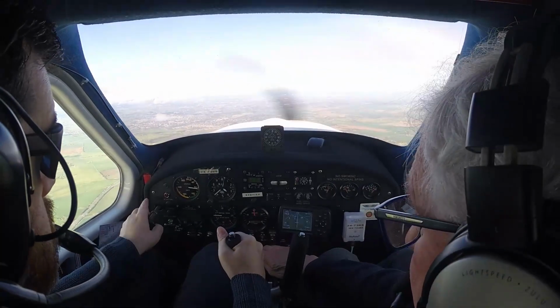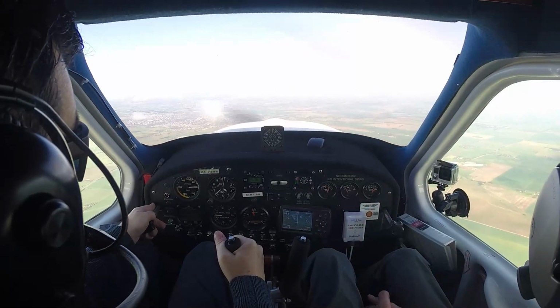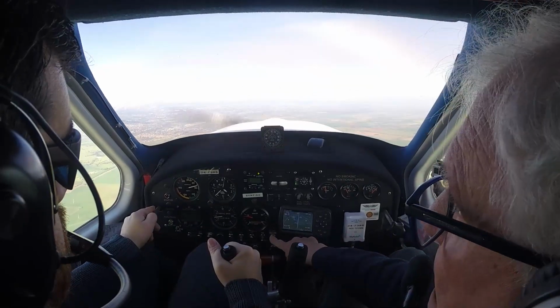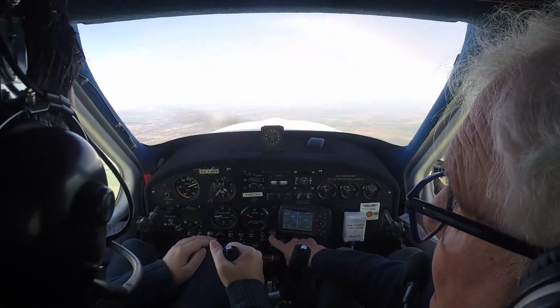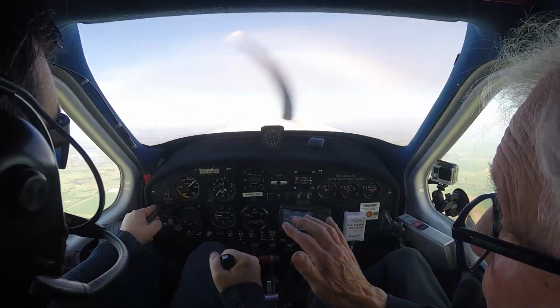One thing with the engine, put the fuel pump on, and the carb heat on. Just safety. Coming in to land, pull back, pull back, pull back. Oh, and flap. Just keep pulling back as if you're going to land. Relax the hand.